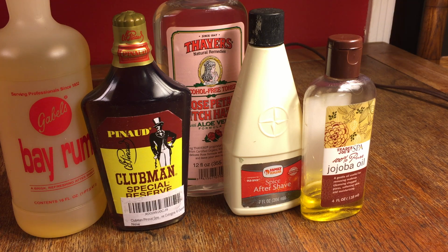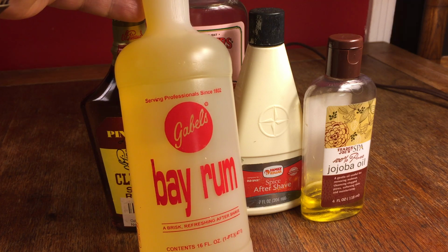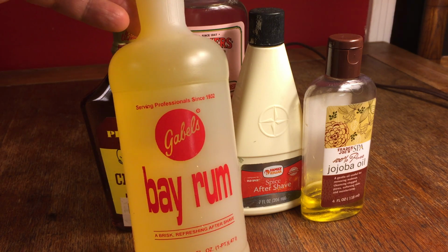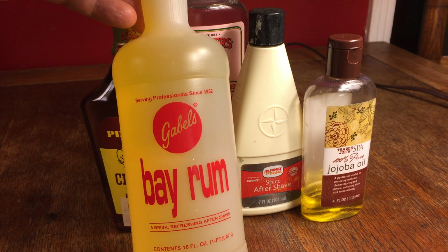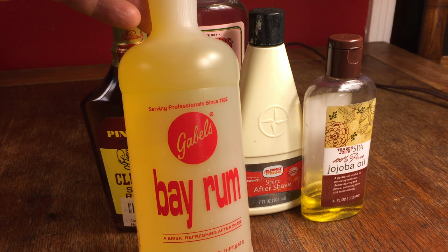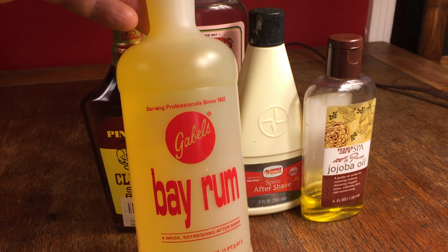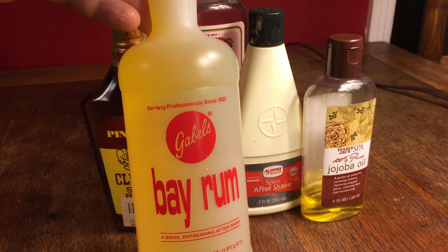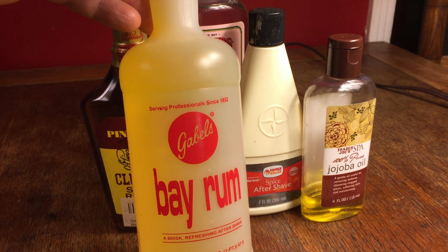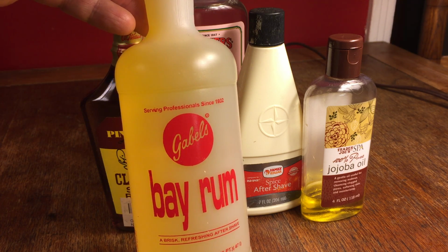Well, I'll get into that in a moment, but the very first one out of the collection is this Cabel's Bay Rum. I buy this on Amazon. It's about $14 for a 16-ounce bottle, and it's a family that runs a small operation out in, I believe, California. They've been in business since 1932. They sell a lot of barber and hair care supplies, primarily to people in the hair care and styling industry. So I buy this from them directly through Amazon.